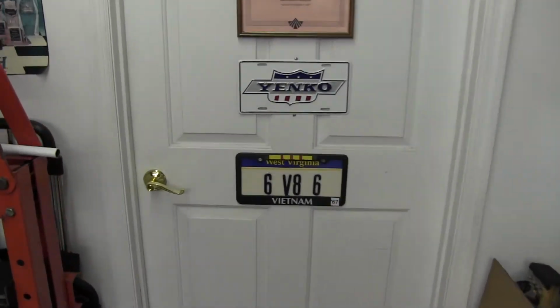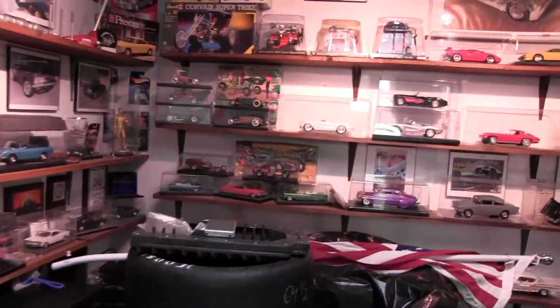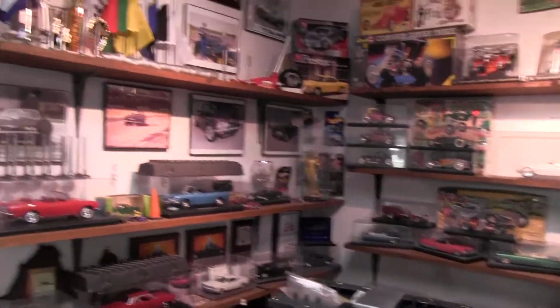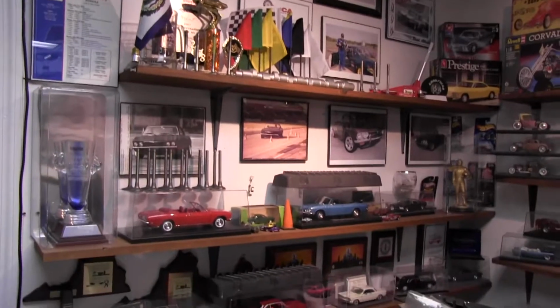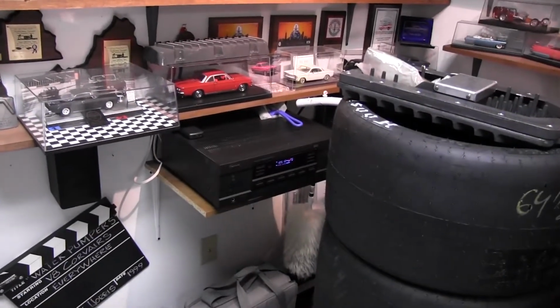So let's go in and see what's going on in here. I think I'll have to turn a light on. Ooh, it's dark, dark, dark. Let's fire up a light. Hey, we paid the bill, baby. We got electricity. Of course, this is where I keep a lot of my models, other things. Got the stereo in here, speakers out in the shop.